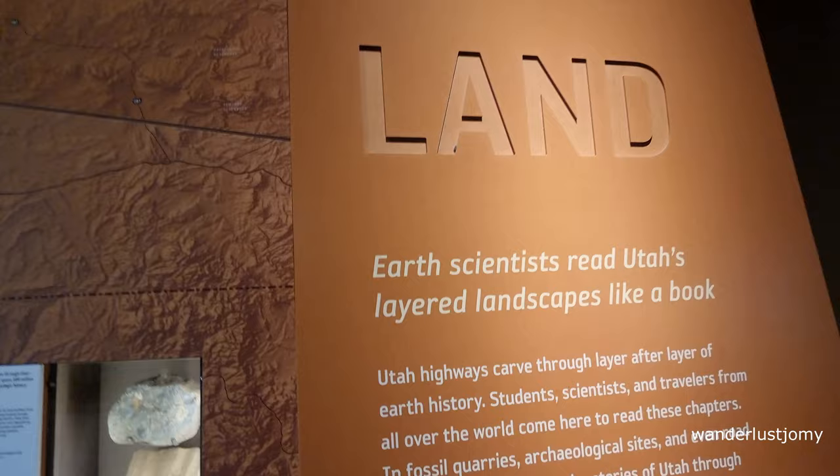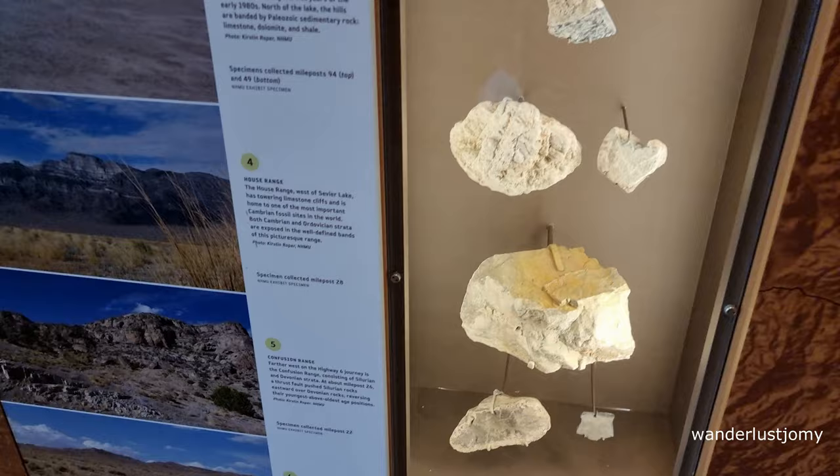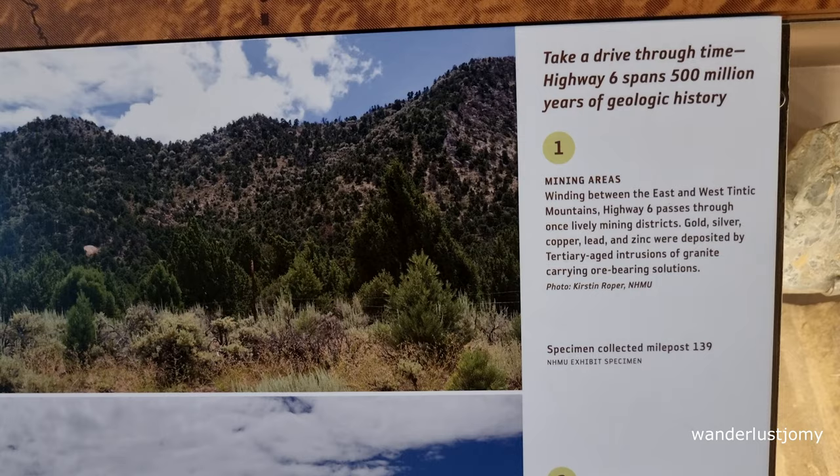Now we are into the Lands section of the museum. Here, you embark on a journey through three distinct physiographic regions that have formed over millions of years. This exhibit showcases Utah's diverse landscapes, characterized by the Middle Rocky Mountains, Basin and Range, and the Colorado Plateau.